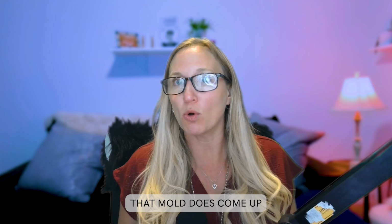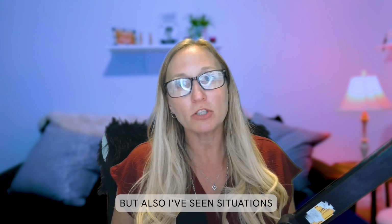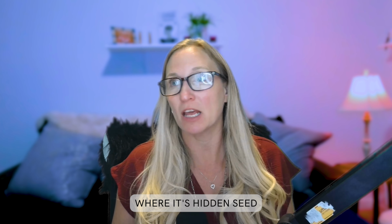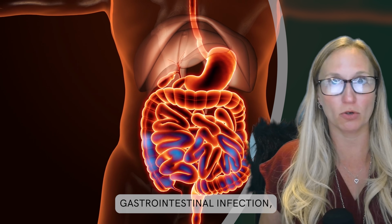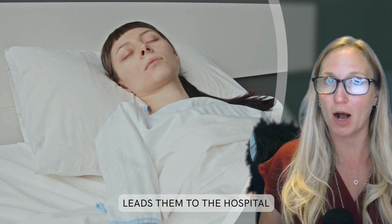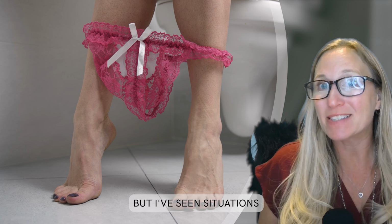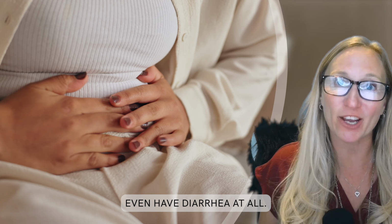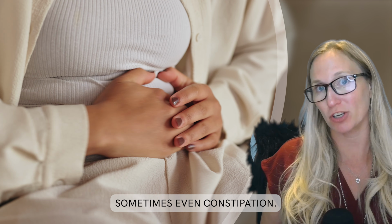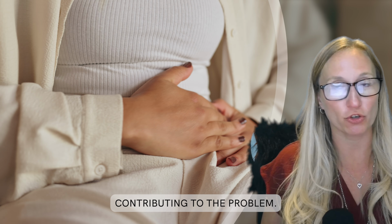I can tell you that mold does come up a lot of the time in my Lyme illness population, and the symptoms are very similar. But also I've seen situations where it's hidden C. diff toxins. C. diff, a lot of people know as a gastrointestinal infection that oftentimes leads them to the hospital with really severe unrelenting diarrhea. But I've seen situations where people do not have that level of diarrhea or don't even have diarrhea at all, sometimes even constipation. And they have C. diff and the toxins from C. diff that are actually really contributing to the problem.